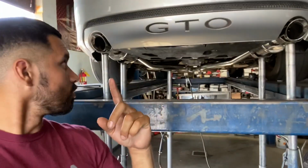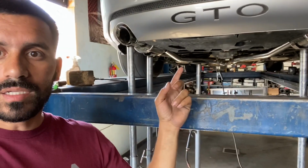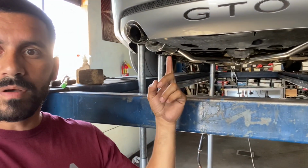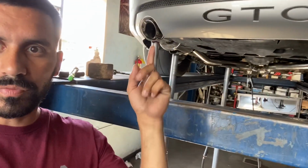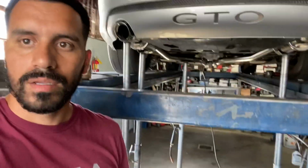This one is all tacked up and welded up. Now he's doing this one. It's almost done. He's going to tack it up, weld the back of the muffler to the pipe, and after that just do the hangers for the tips on each side. We should be ready to go.